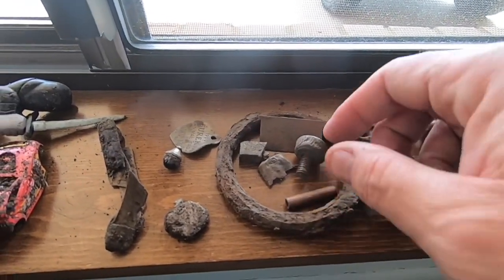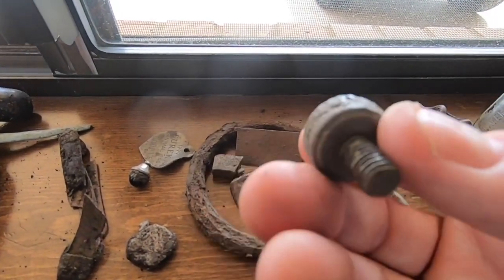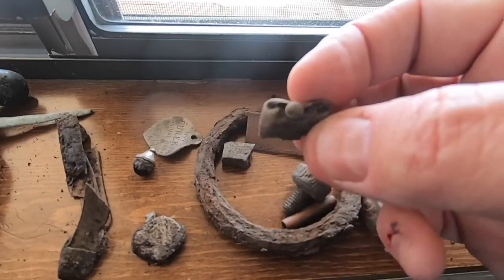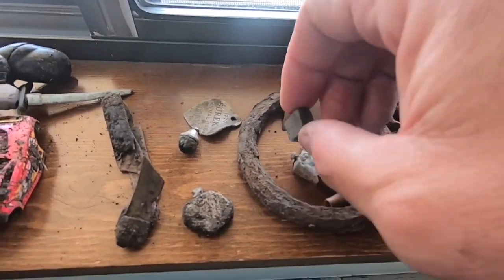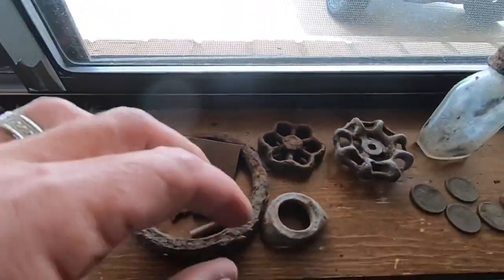Copper tube, very old bolt. Got this. I have no idea. It's got a little nail on it. This is another piece of lead. It has shape to it, which is strange.